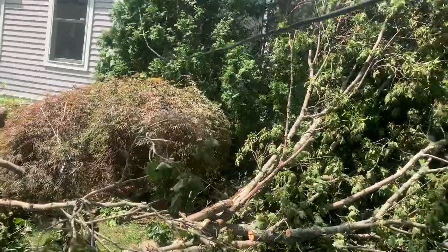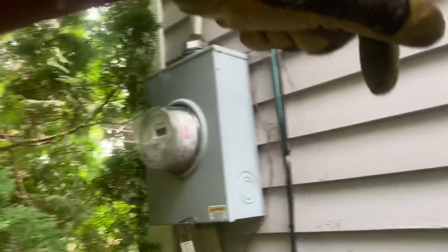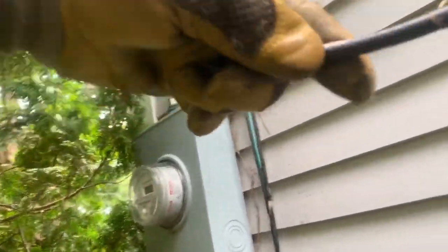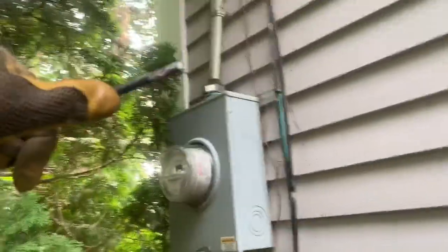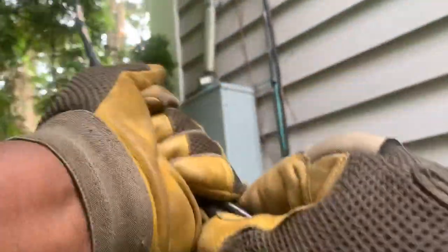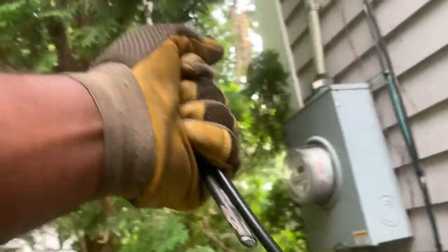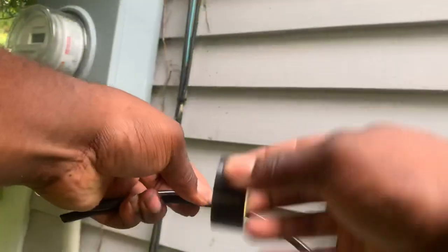Shouldn't be too bad. Should be pretty simple. All right, let's get it. Okay, peeps, we are here. We got the ground block. We're by the house right now. What I'm gonna do here is basically just take the new wire and the old wire, use some electrical tape, tape it together, because we still gotta go through some trees to pull the wire through.